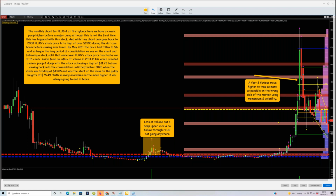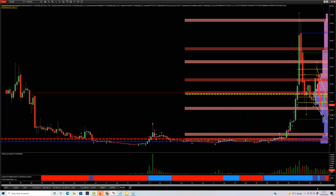You can see the anomalies are so glaring from a VPA perspective. It's a fast and furious move. It traps as many as possible on the wrong side of the market, and it uses momentum and volatility. Are we going to see the same thing again?